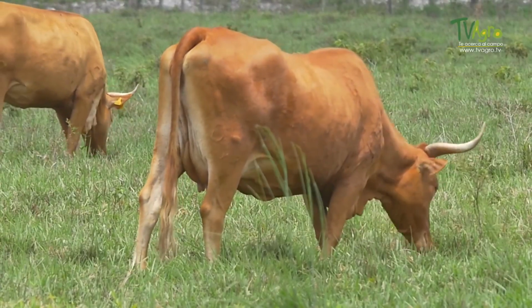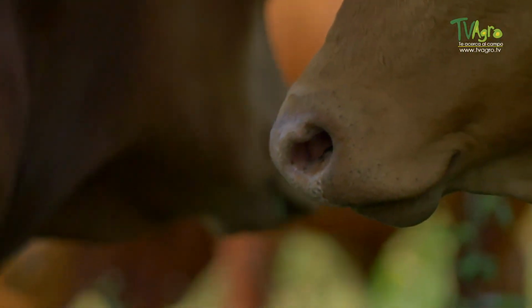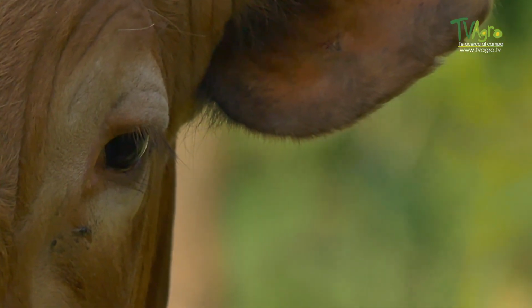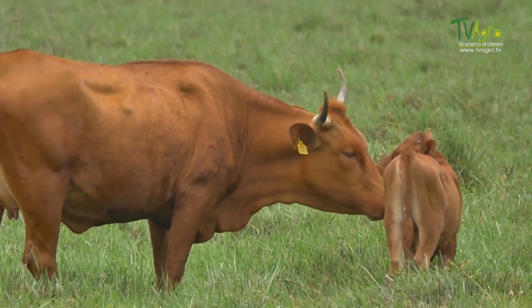Females and males are suitable for reproduction at 2 years. Its tameness, rusticity and longevity are outstanding characteristics in the breed, as well as its milk production and ability to produce hybrids with excellent meat characteristics with zebu.